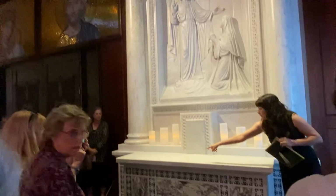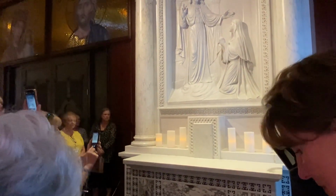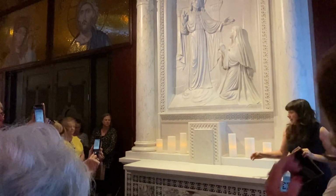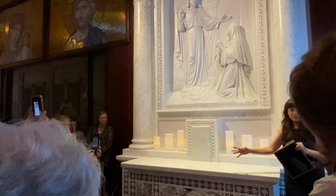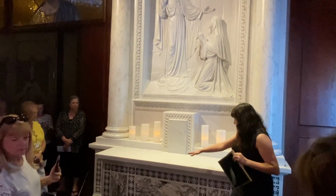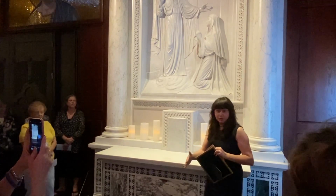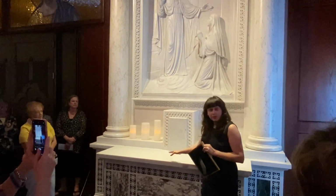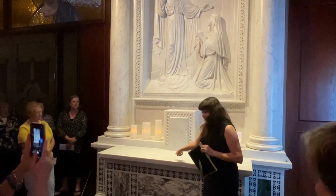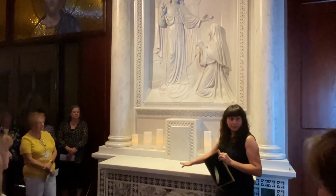And right here, they'll normally embed a religious artifact. It could be a lock of hair or a piece of cloth. And that's one of the processes that they'll do to consecrate the altar itself. You'll see in this particular altar, they have removed it, which is common when an altar is removed from the church, and part of the consecration process. To remove that artifact from there, you'll see that this has become flush with the altar itself.